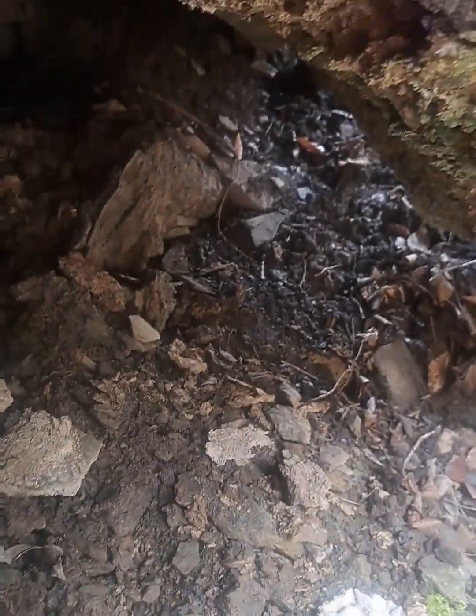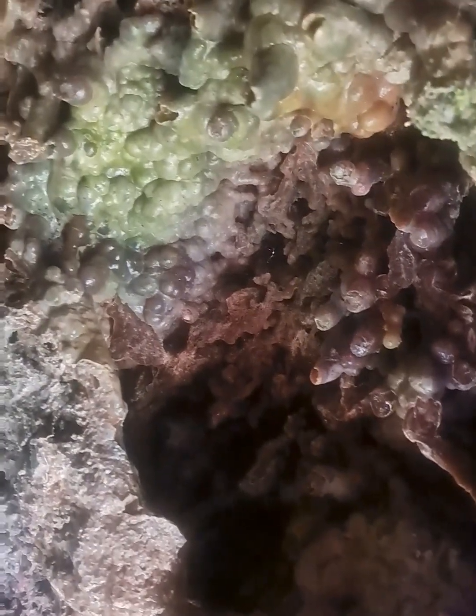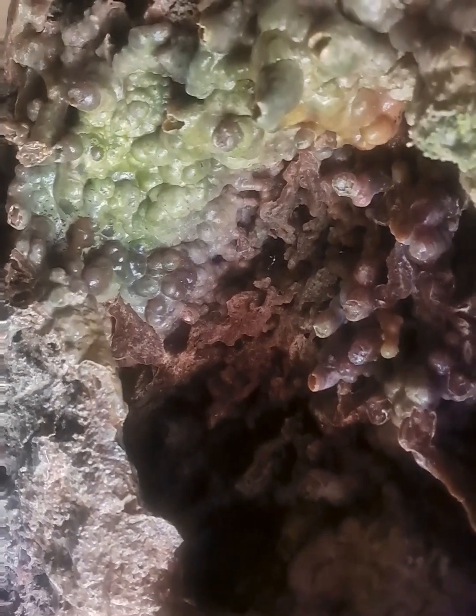So we're in this little cave here that I found, and the whole ceiling of it is loaded with like a stalactite, stalagmite maybe, I don't know what one's what. Formation of the travertine, of the calcite.